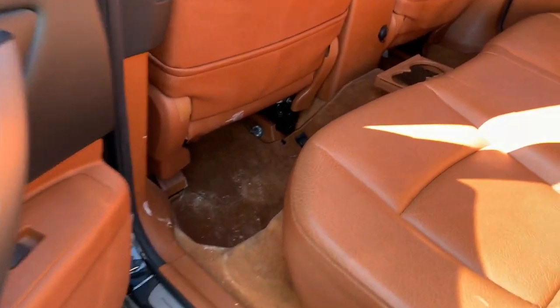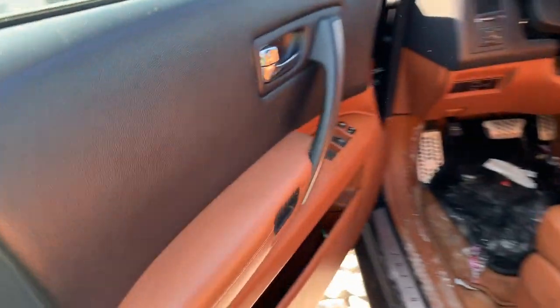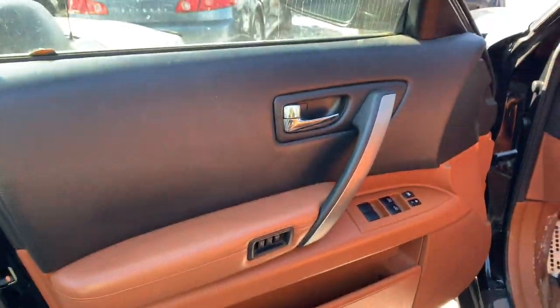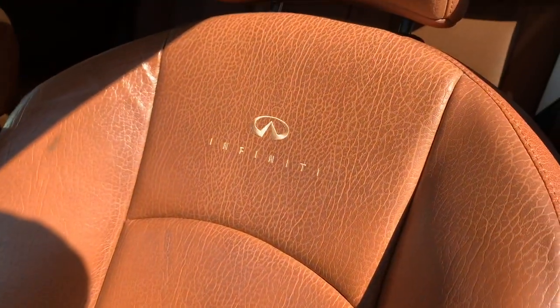I like it when it's not orange on orange. I like it when the car is black and the interior is orange. I think I like that way better. Hopefully this thing got power. It looks like it does. The lights is on. But I'm definitely interested in this one right here. It's like a nicer, way nicer car. Well, interior, I mean.